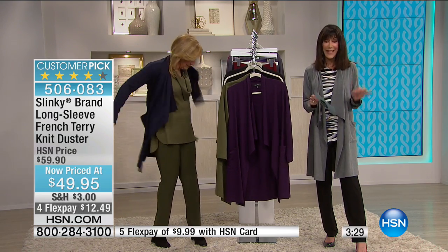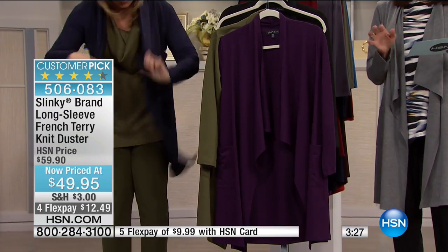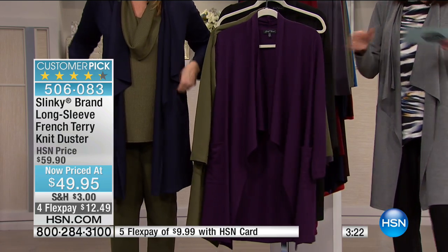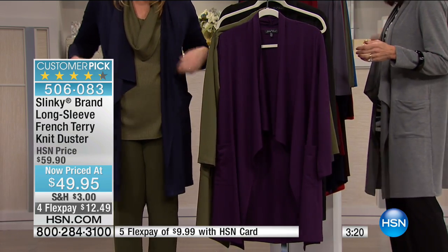It is $49.90. We've sold over 1,100 of these in the past. Beautiful, perfect, gorgeous drape to it again.